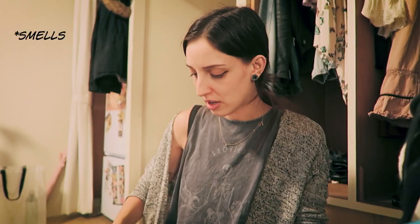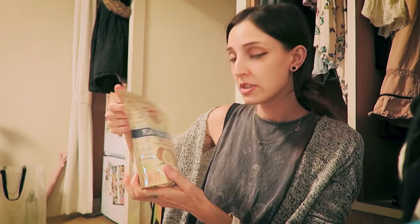It tastes pretty good. Usually flaxseed has a really strong smell and flavor, but it seems to be covered by the coconut. So I'm really looking forward to trying this one.